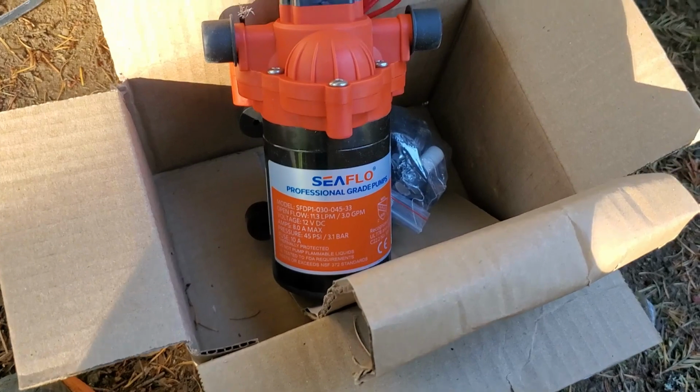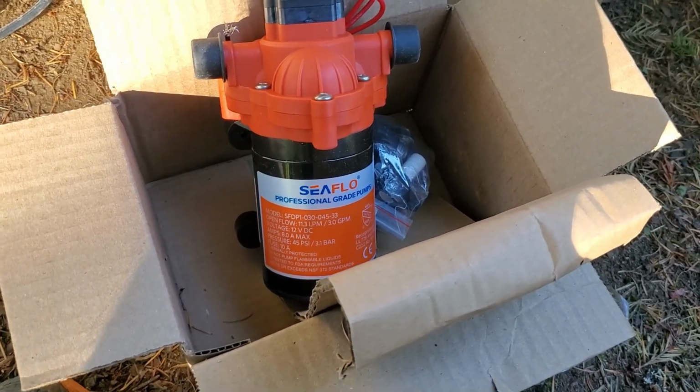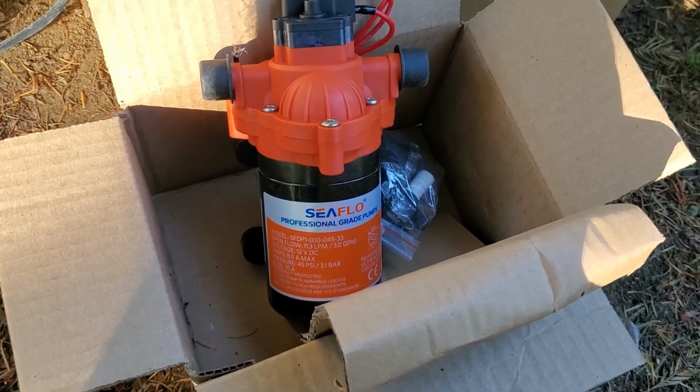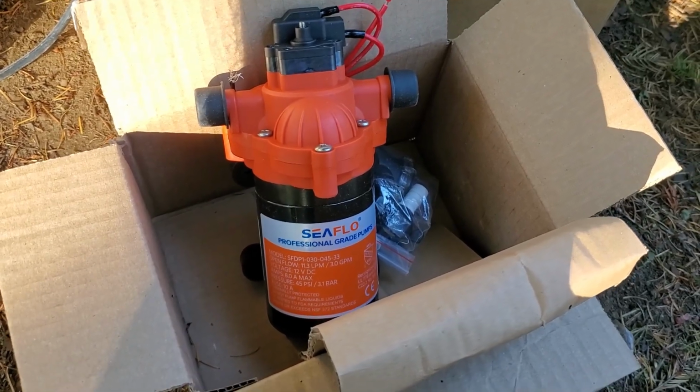So I'm kind of debating if I'd put that on the RV, just as far as the water pressure and stuff. I'm going to think about that for a few minutes. But if I needed something quick, I have one. That's kind of nice because you could always put it on there. It wouldn't hurt anything.